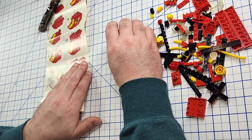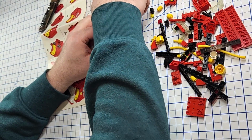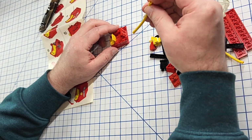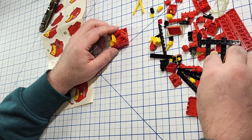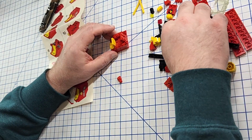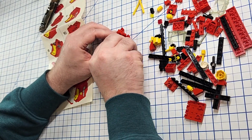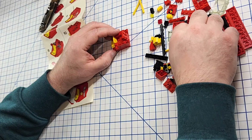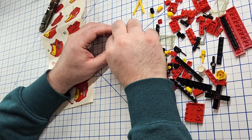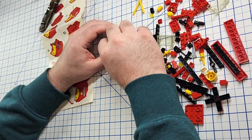1, 2, 1, 2, 1, seat, and a couple of 1x3s. That's going to be important because that's what a lot of our hose items and stuff hook onto. I need another 1x3. There we are. Pop that on in the front. Then we have the black hook right behind that, and then a 1x1 plate right there. And then the same on the other side. Same as it ever was.